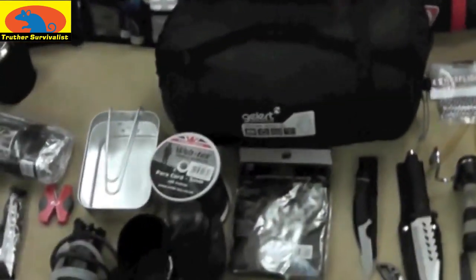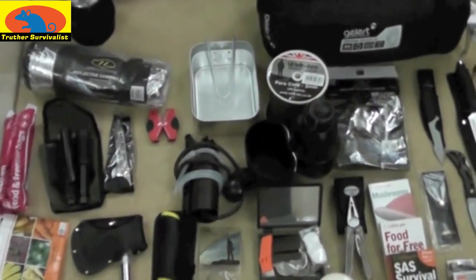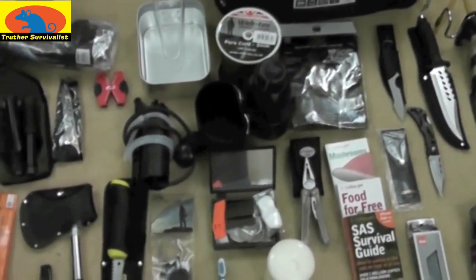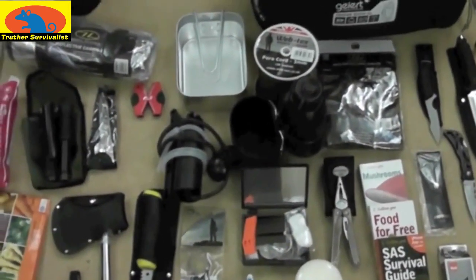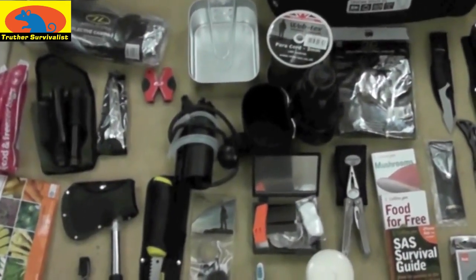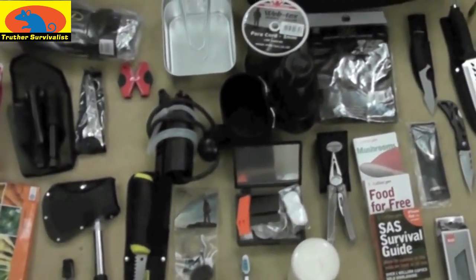So that's the initial one. That all goes inside my rucksack. It's all fairly light. I mean, I'm only 145 pounds and I can run with that for 20 minutes, half an hour. Not really much of a problem, but this will hopefully cover most situations.